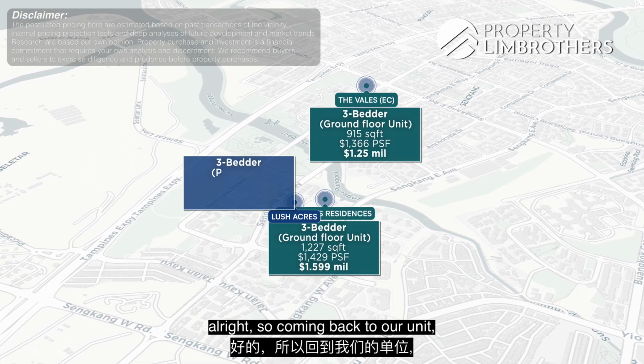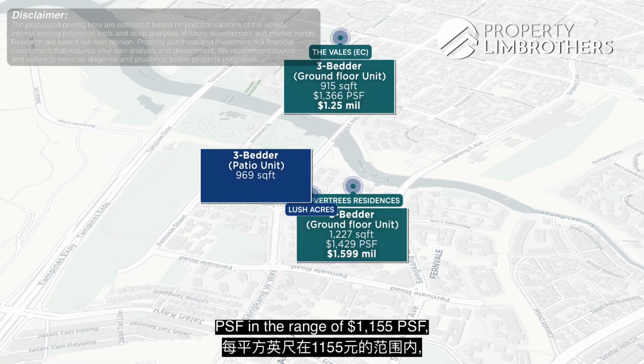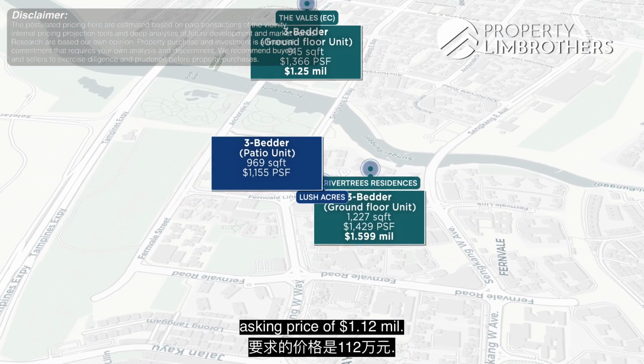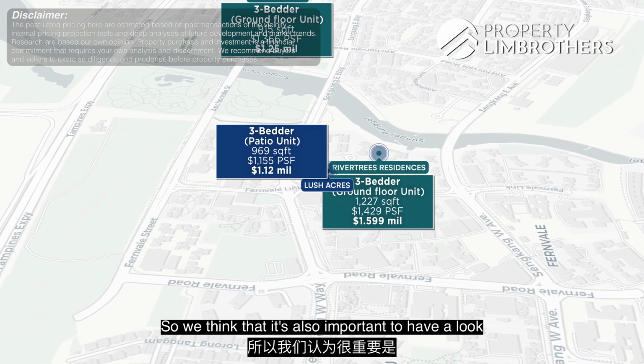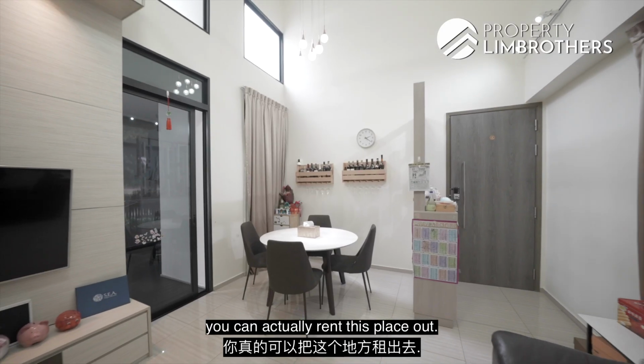Alright, so coming back to our unit, this is a 3-bedroom patio unit over here, size at 969 square feet, PSF 1155 PSF, asking price of $1.12 million. So we think that it's also important to have a look at the rental player. Can actually rent this place out.